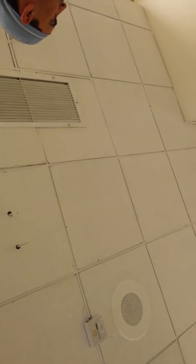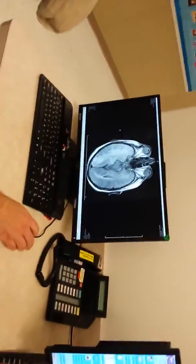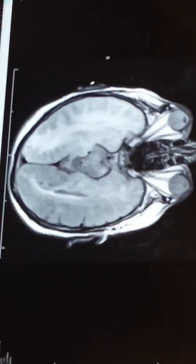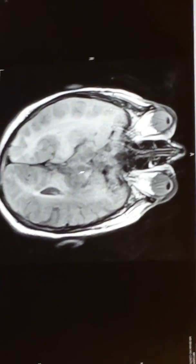What we see on his MRIs here are these changes. These are slices of the brain stacked on top of each other. And that's his right eye, his left eye. This is his right ear and his left ear. So it's kind of like we're looking up from his feet and taking slices.